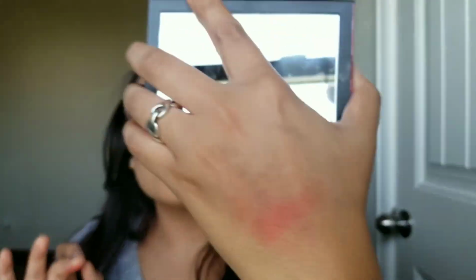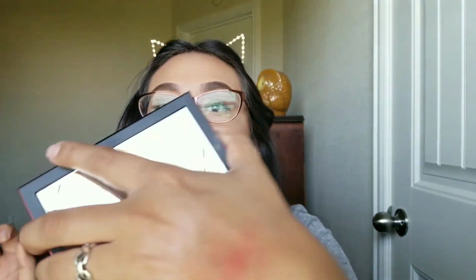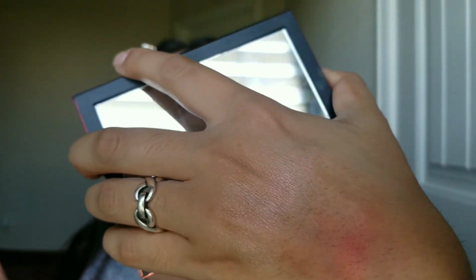Go with this palette, and then we'll blend it out, see how it looks. I feel like this palette will work out for people of darker skin tone because these colors would be beautiful. And then this is the shade. This shade reminds me actually of the Too Faced Natural Face palette. And that's how it looks blended out.